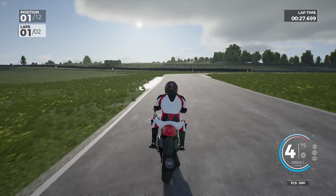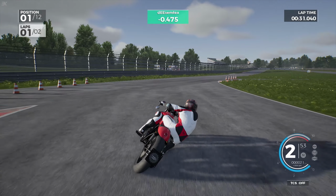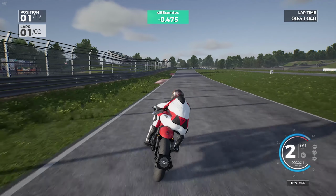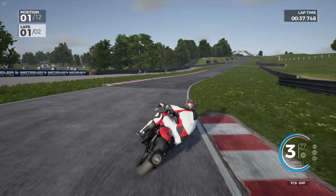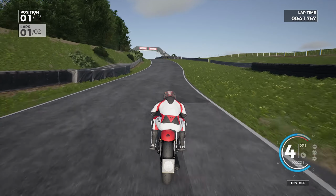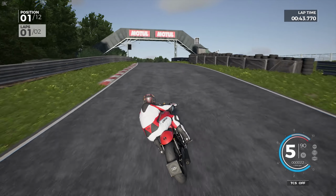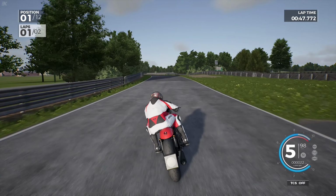Well, he led into the second corner. As you told, these difficulties are circuit by circuit, race by race, it seems like. And unfortunately, now that we've got a proper setup on, and we're not at a disadvantage like we were in the last race, we're just getting away from everyone again.